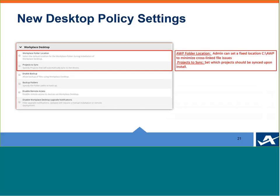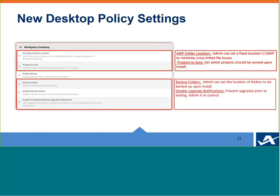Desktop policy settings, so here we have two new ones that were added that did not exist before. The workplace folder location and what projects to sync. And I'll show you exactly how to set these up so you can know not only how to enforce them, turn them on, but how to set up the projects you want. And then our backup folder as well down below. So you can set those backup paths remotely as an admin.